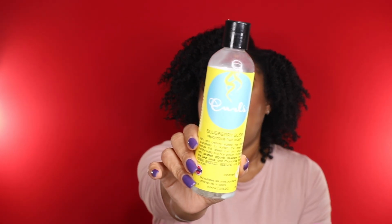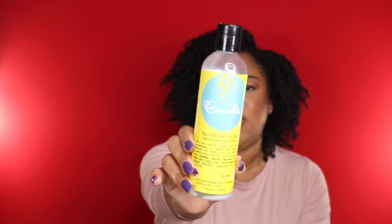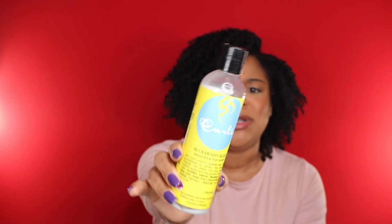Okay. Also used up one of my favorite moisturizing shampoos. This is the Curls Blueberry Bliss Reparative Hair Wash. I have told you all about this countless times on the channel, as well as featured this in wash days, hauls, favorites. And now it's in empties. This is definitely one of my favorite moisturizing shampoos that I have ever tried. It's softening, it has slip, and it does a very thorough job at cleansing my hair and my scalp. 10 out of 10, would highly recommend. Absolutely love this and will definitely be repurchasing.